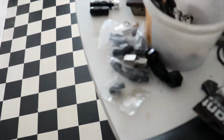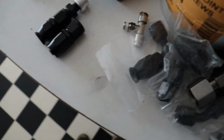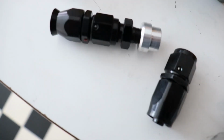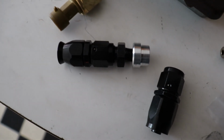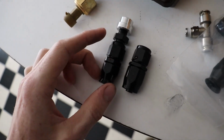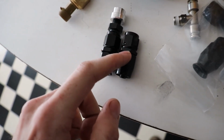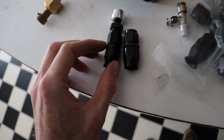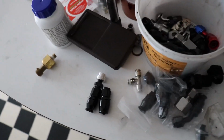Luckily, I was able to find this guy. This little adapter fitting here goes 1/8 inch NPT to -6. So we'll probably remake that line so we can get rid of that check valve, make it nice and clean. We'll get that installed and then probably do another test drive, see about getting the lights going.